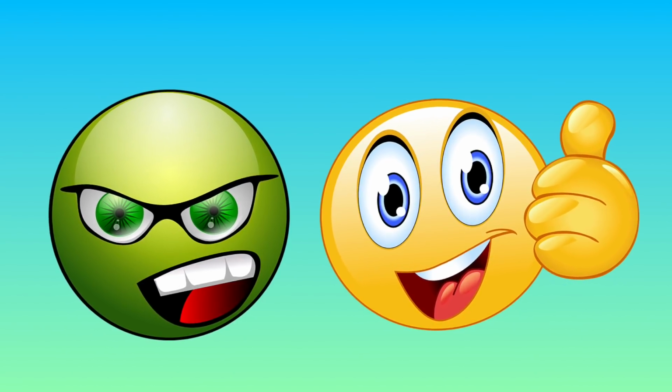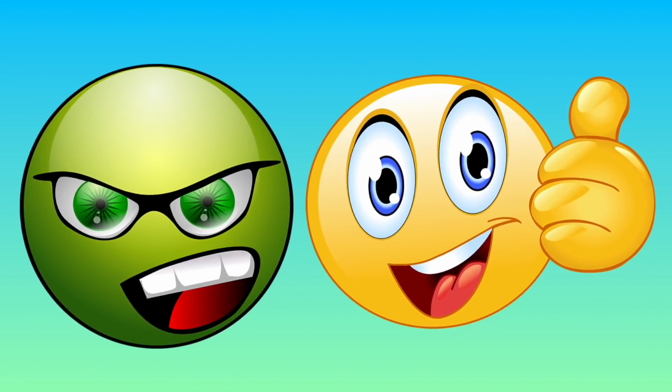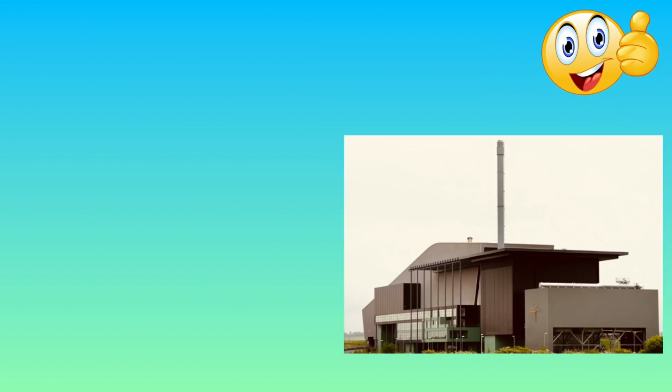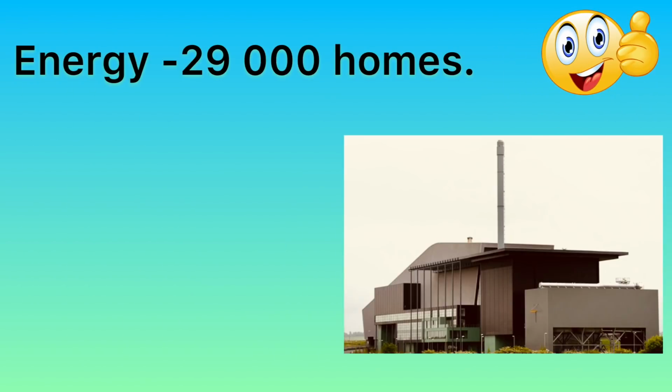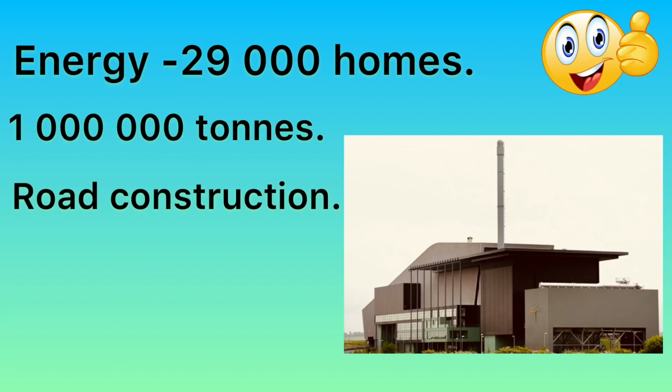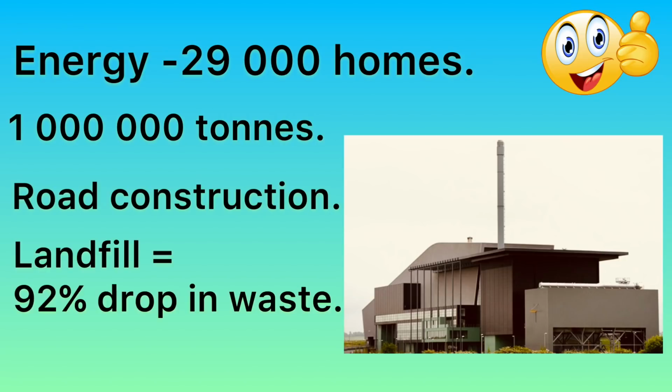There are contrasting views about the development of waste incinerators. On the positive side of the argument, in Lincoln, the £125 million incinerator not only creates energy for 29,000 homes, it's also processed over 1 million tonnes of waste. Roads have benefited too, with the ash created from incineration being used in road construction. Landfill sites have seen a 92% drop in waste, which has been good economically, creating a saving of £91 per tonne in landfill tax.